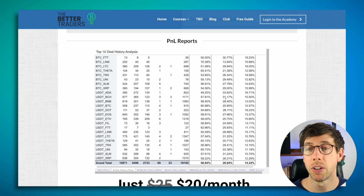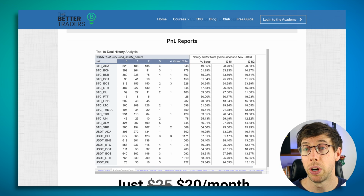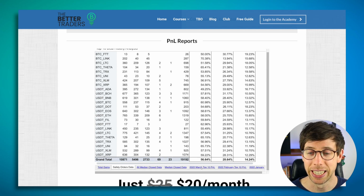So we can favor and focus our money on the trading pairs that have the most safety 1 orders used and safety 2 used 20% of the time with 648 deals. That's a good deal. So again, ADA is looking good. EOS is actually looking amazing right here. And if we go down here, we don't see too many high numbers for USDT. So you get the idea.